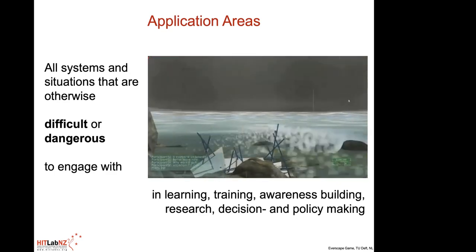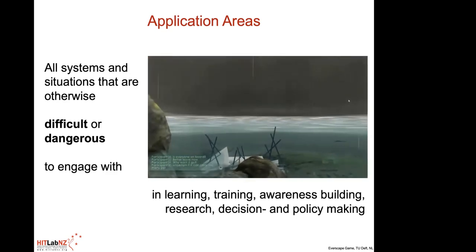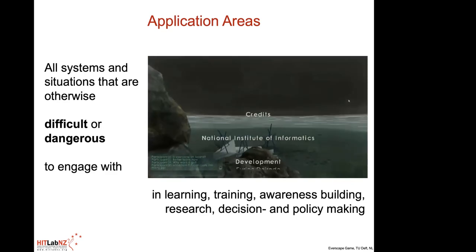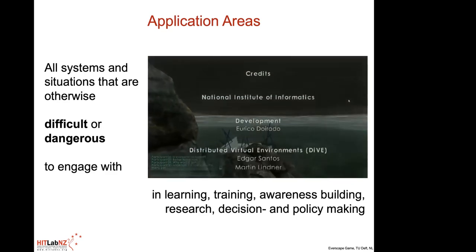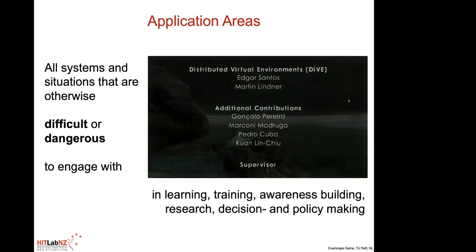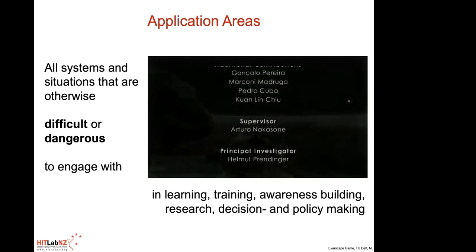I show you this because a lot of people have a certain understanding or image when talking about applied games or serious games, that they are used for training and learning, but not so much that we can also use them as a research tool.